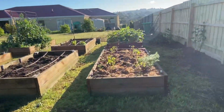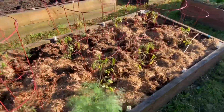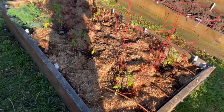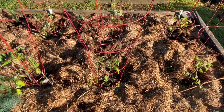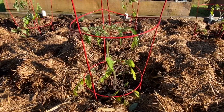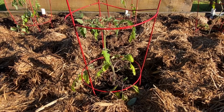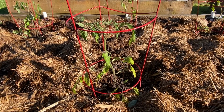So anyway, I thought I'd show you what's going on in the veggie garden. These are the Vasilis tomatoes that were grown under light. They did get hit by the storm, so they're not looking the strongest. But we'll see how we go.